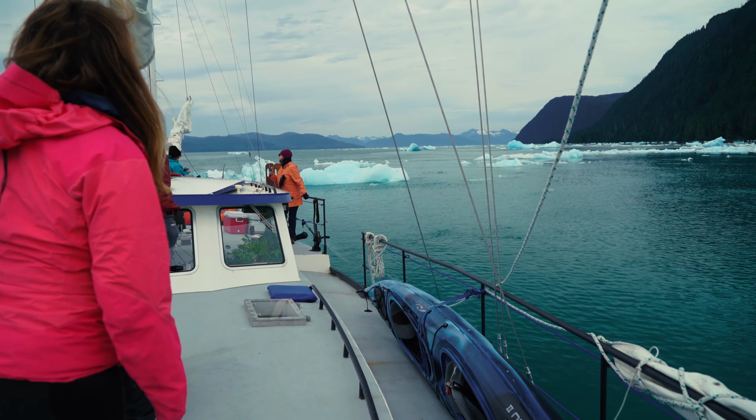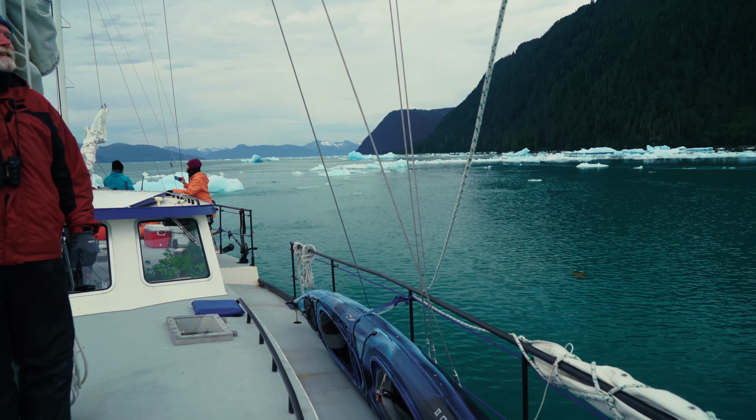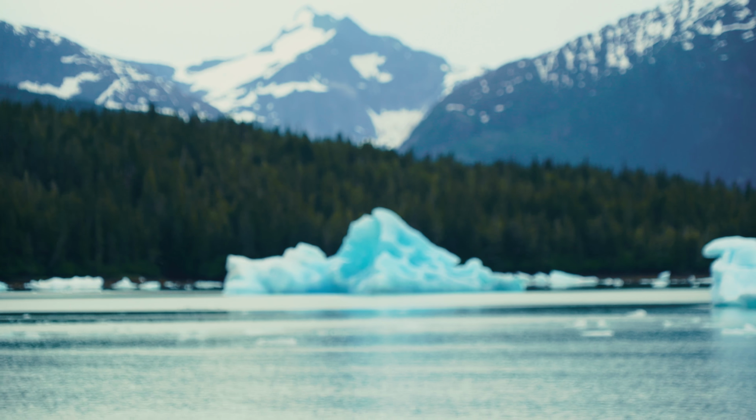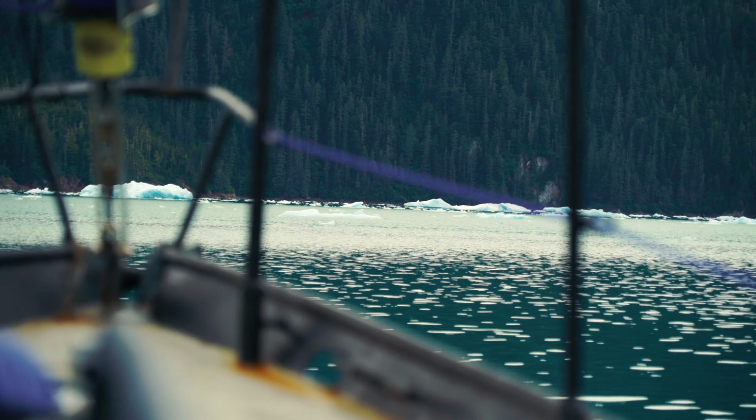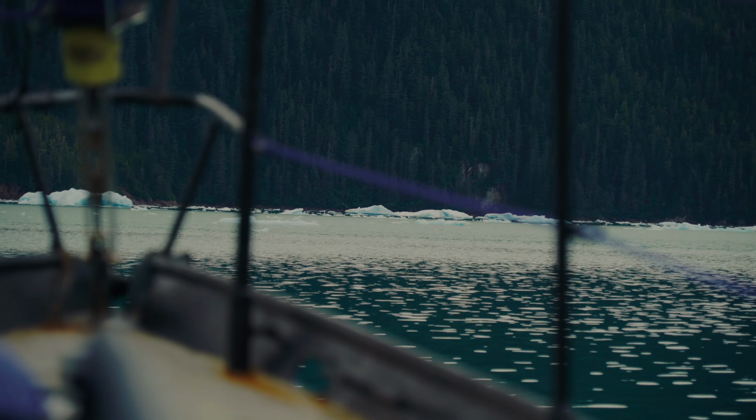So he is really good at watching his maps because he knew that we had to get over a terminal moraine. And what's nice about his boat is that any bigger of a sailboat or ship can't get up there. But you have to have a strong enough boat that can withstand all of the icebergs.